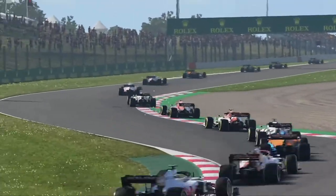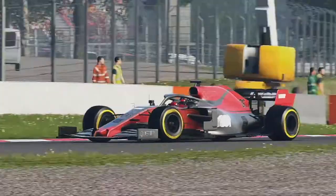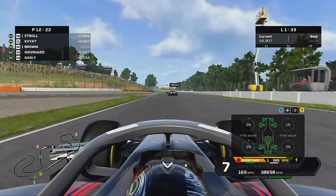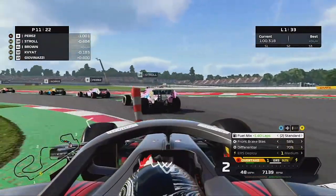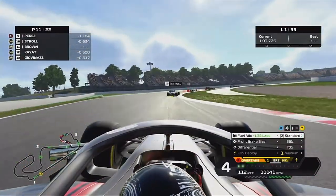Now we have Daniil Kvyat up the road, and can we get that AlphaTauri as well as we head through the kink, that blind turn 9 and down what will be the second DRS zone. And we're going to absolutely send it, down the inside of Daniil Kvyat. And we are up into P11.